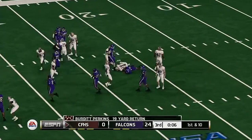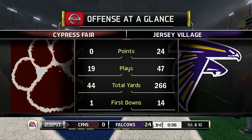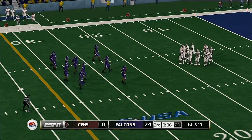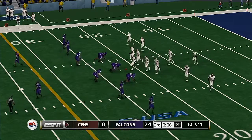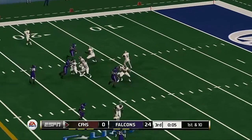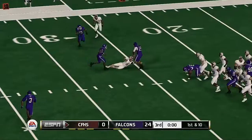He'll return it from the 3. Gets out to about the 21. The Bobcats have just gone ice cold on offense. They can't seem to get anything going. Right now, they just have to forget the score, forget the clock, just go out there and try to get a first down, hope to build a little bit more confidence and continuity on this offense. There's got to be some sense of urgency to this offense right now. They don't have the luxury of wasting drives if they want to get back in the game.